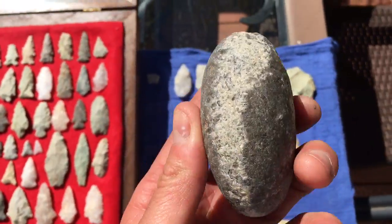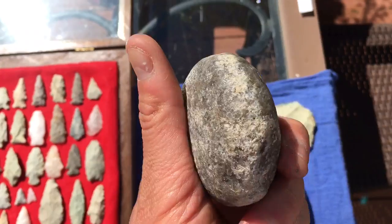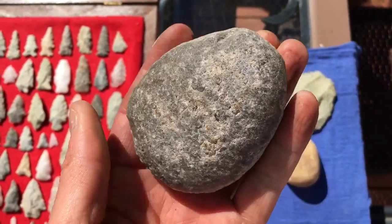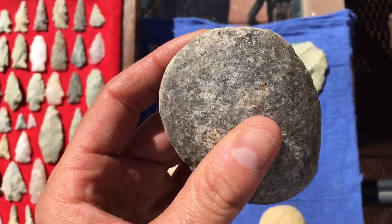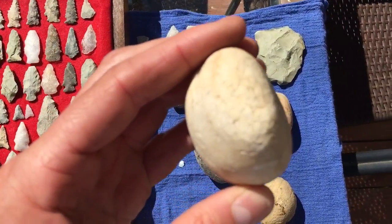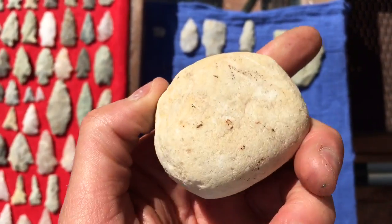This one's made out of smoky quartz. Been worked on the face and all the way around the sides. This is really a nice one. Peck marks. Really like this. That's a good one. And then this one, I don't know if it really shows up. It's been beat on the ends.